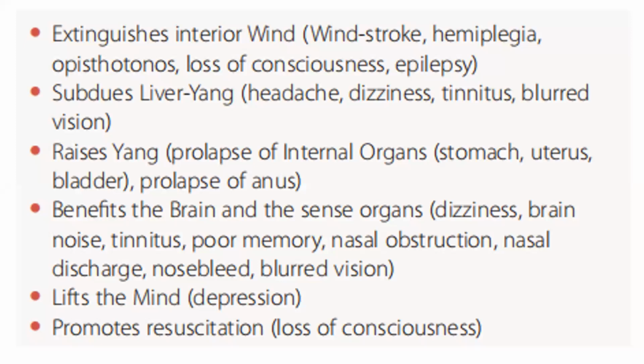DU20 extinguishes internal wind, for conditions like wind stroke, hemiplegia, opisthotonus, loss of consciousness, epilepsy. It subdues the liver yang, for those with headache, dizziness, tinnitus, blurred vision. It raises the yang, for those with prolapse of internal organs, stomach, uterus, bladder, prolapse of anus. It benefits the brain and the sense organs, for those having dizziness, brain noise, tinnitus, poor memory, nasal obstruction, nasal discharge, nosebleed, and blurred vision. It also lifts the mind, for those having depression, and promotes resuscitation, for those with loss of consciousness.